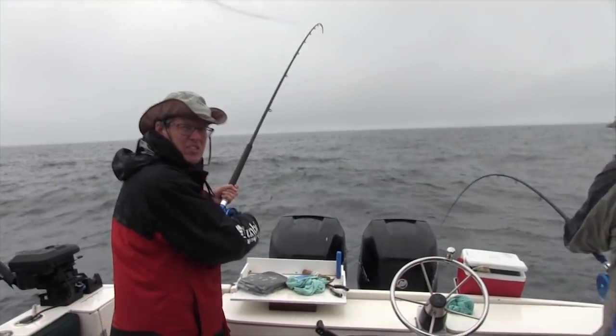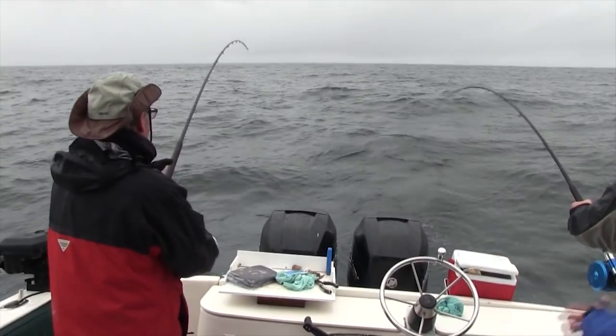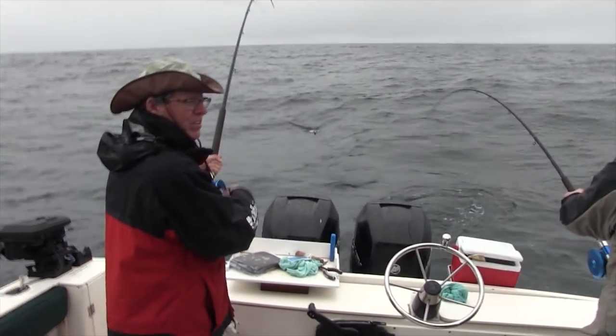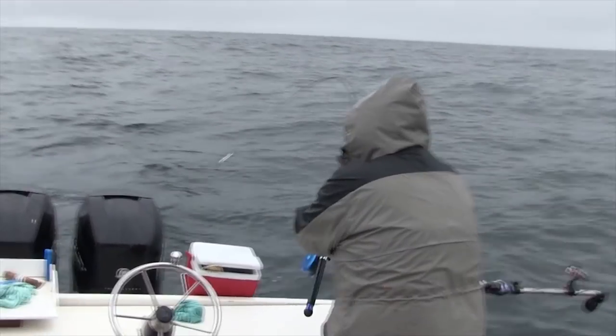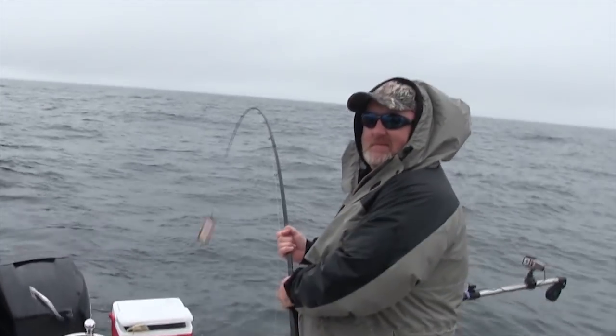Another set of doubles here trolling for bottom fish. It's been pretty much non-stop action all morning for these fish. Mine's not so little. It's a nice fish.